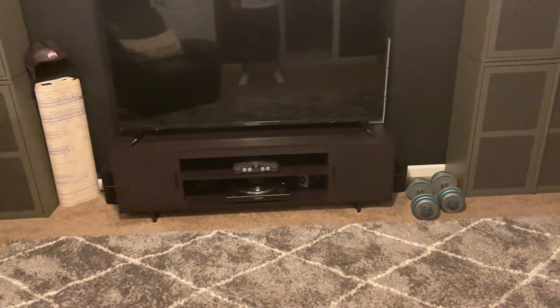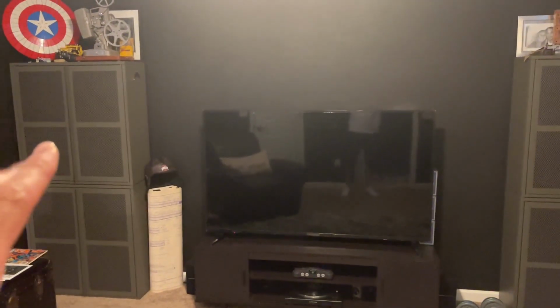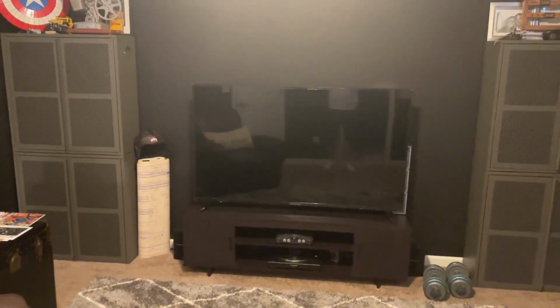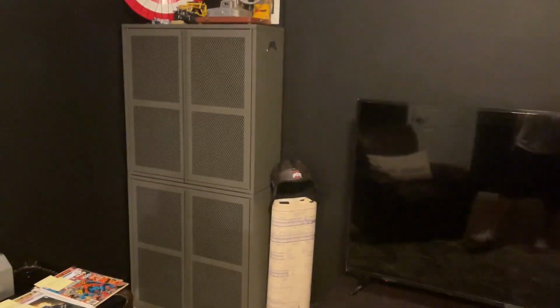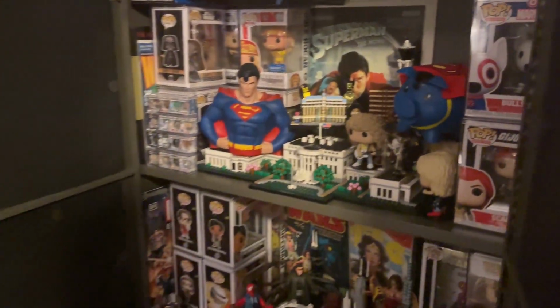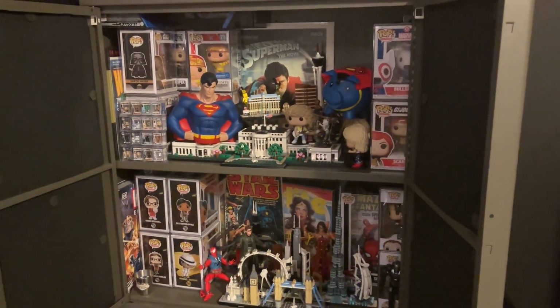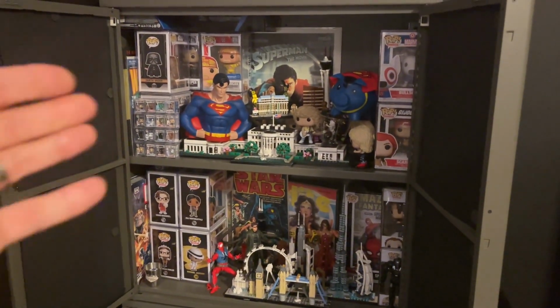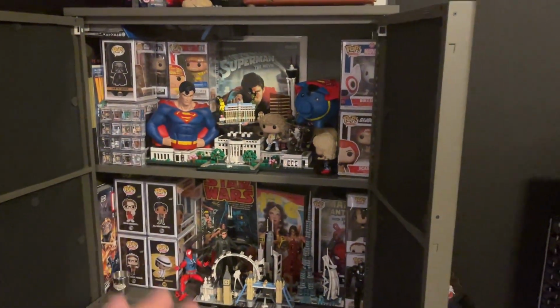Then I have a vinyl record player there, and then I guess there's two cabinets on top of each other on each side. These are Ivar cabinets from IKEA, and this is where I hide the majority of my collectibles. This first cabinet, I've been reorganizing some things. So this one is just a cluster right now. I gotta rework this stuff, but I got quite a bit of collectibles and Superman figures and some Lego sets that I gotta move and put somewhere else.